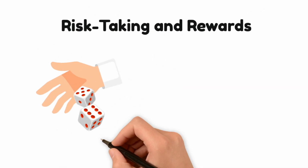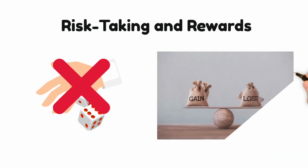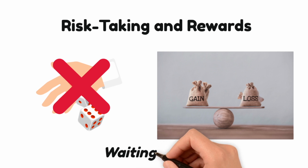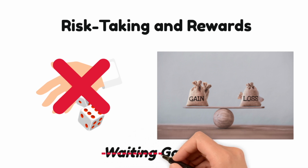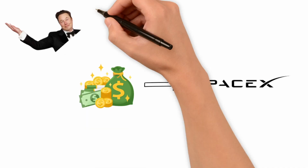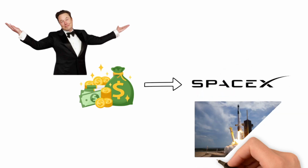Unlike reckless gambles, Musk takes calculated risks, weighing the potential gains against the probable losses. This proactive approach not only drives his success, but also turbocharges his productivity, as it eliminates the waiting game that can stall progress. For example, when establishing SpaceX, Musk invested his personal fortune into an industry dominated by large government contractors. And most thought this was a high-risk gamble. However, his calculated risk combined with his drive for innovation led SpaceX to becoming an industry powerhouse.